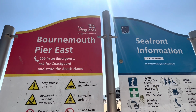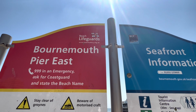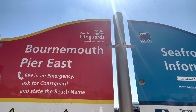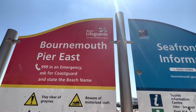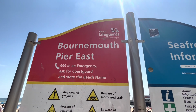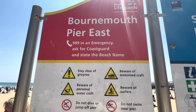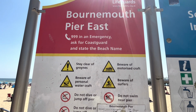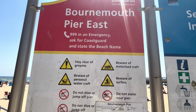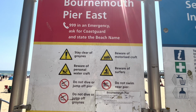So this one seems to have been put up by the RNLI as well. It's Beach Lifeguards. There's another website for you, www.beachsafety.org.uk. This one, we're on Bournemouth Pier East. It's in two sections, and it gives local information. We've got groins on Bournemouth Beach, which are the big wooden structures going out to sea to stop the drifting. It tells you to stay clear of them. And then the rest of it's common sense.